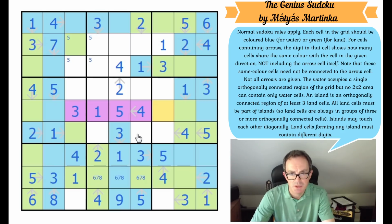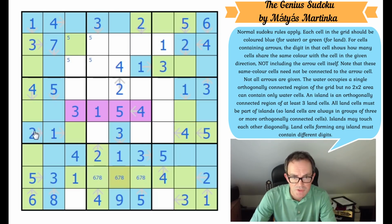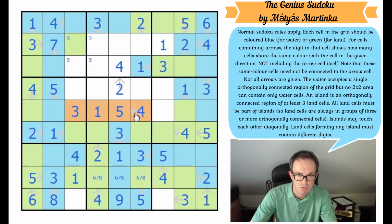Now here's something in, oh no, that's fine. I can have the blue, if this was blue, that's okay, because obviously blue can share a digit. Oh no, but this row is forced now because of the 1 clue, and once this turns blue, the rest of this row must be green. And now this can't be green, because if it's green, it connects a 1 to another 1. So this is in fact blue, therefore that's green.